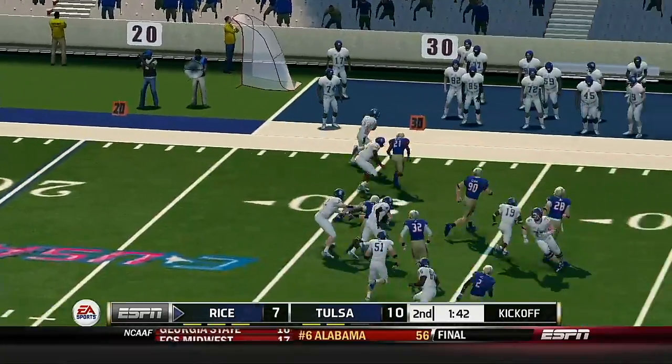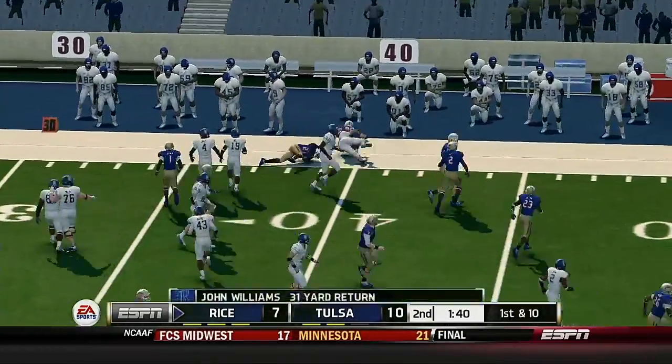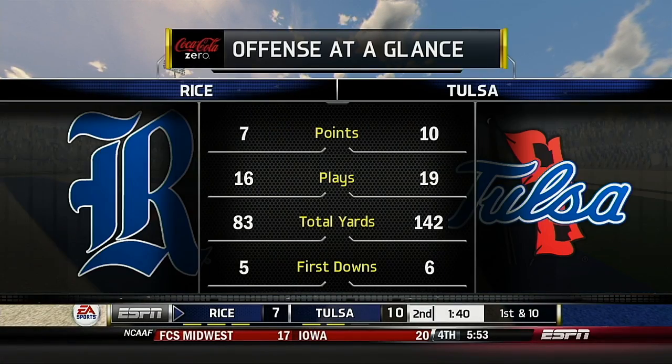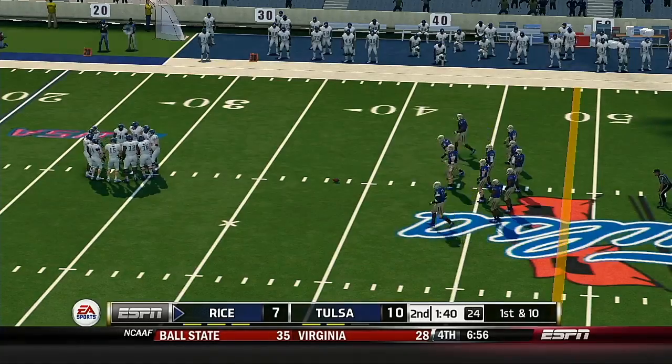From the 8-yard line, he's out to the 30. Knocked out of bounds, right around the 38-yard line. Boy, this has been a fun game to watch, going back and forth and back and forth. It's almost like watching a tennis match here. Whoever has the ball last, my guess, will be the team that wins it.